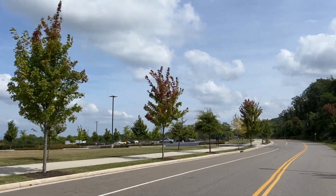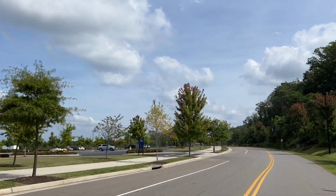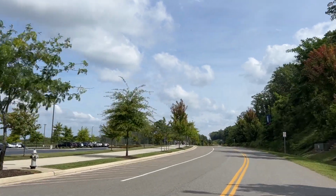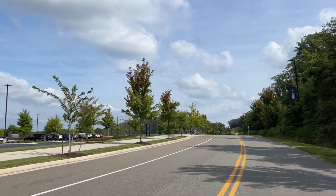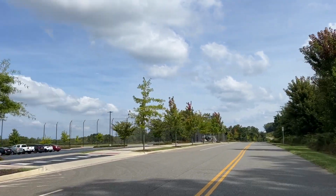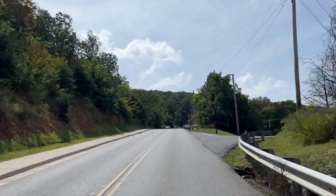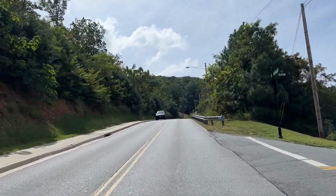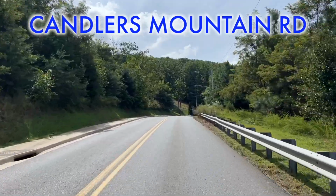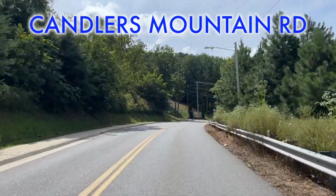Now, this road goes out to Oddfellows, I do believe, all the way to Oddfellows. We are not going to go all the way to Oddfellows. We are going to turn around and head back towards the rest of campus. All right, we're back on Candler's Mountain Road. We came out of Liberty Mountain Drive there, and we took a left to head up the mountain.